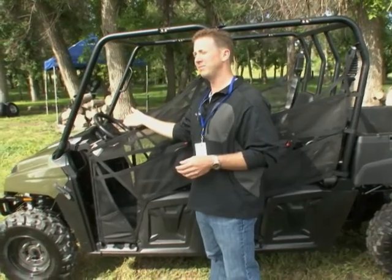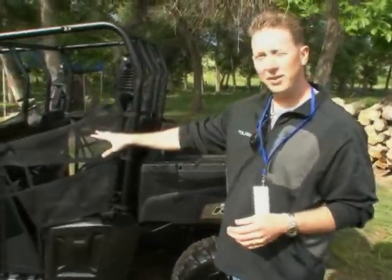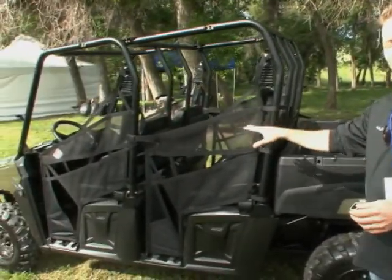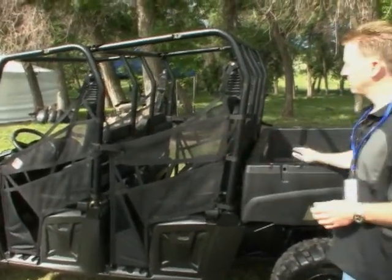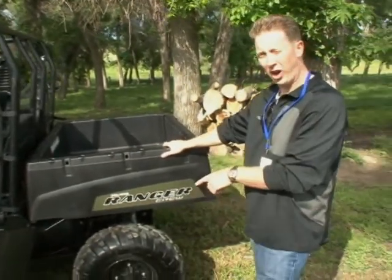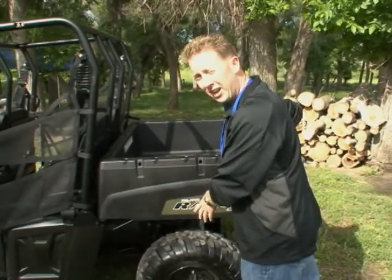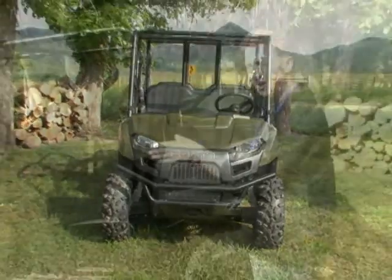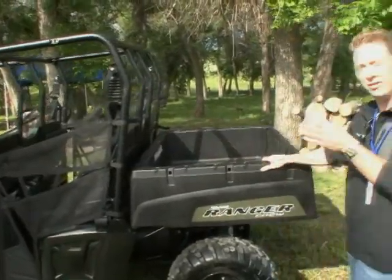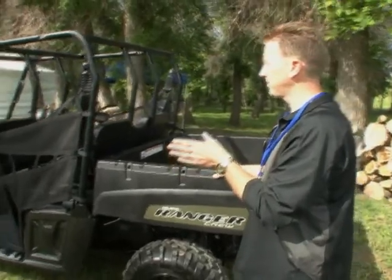500-pound box payload, another 750 pounds of people and gear in the occupant area, makes this vehicle class leading. Combined with 10 full inches of ground clearance, legendary Polaris IRS with 9 inches of travel, and 8 inches of McPherson strut front travel, this makes the vehicle really worthy of the Ranger name and truly smoothest riding.